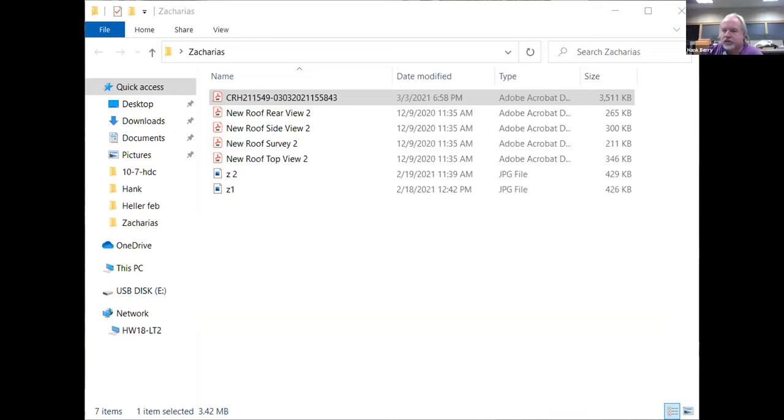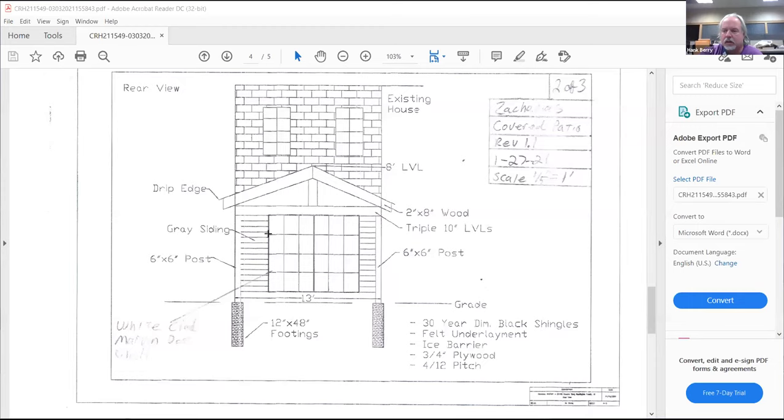Mr. Chair, just to add a question onto this, we're showing this as a 4/12 pitch roof. Is that correct, Mr. Zacharias? Yes. From the picture, can you see what's on the screen right now? No. Hold on. Can you see that? Okay. So this right here, the line that goes across says 8-inch LVL, which would be the ridge. And you see how it sits below the windows.